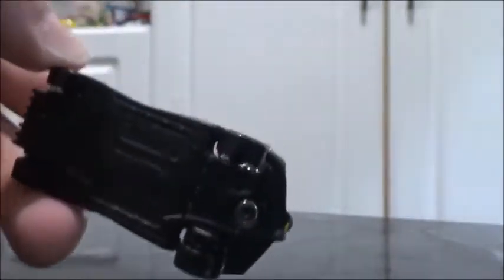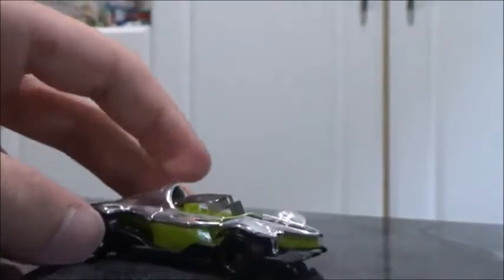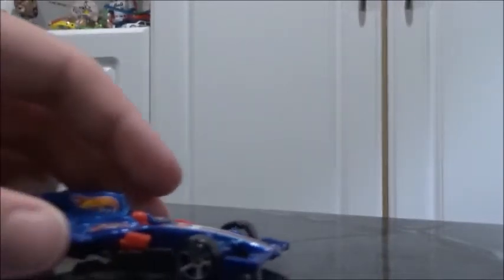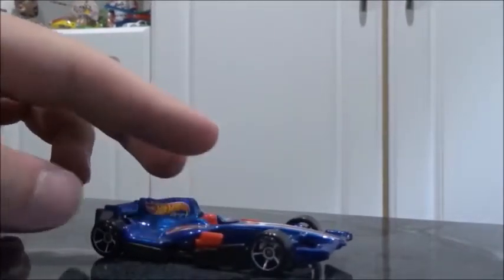Metal body, plastic base, and as you can see the track star on the left. Interesting enough. But that's not also the case of a formula car that happened. The only Indy car that we have is F1 Racer. Kind of small. But it looks a little shaggy.